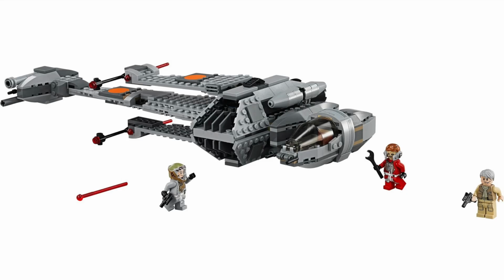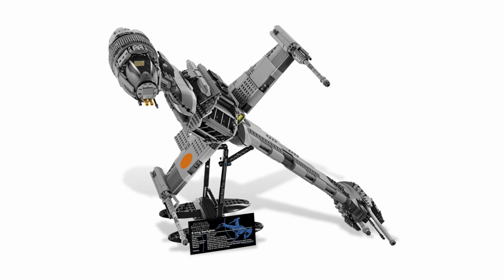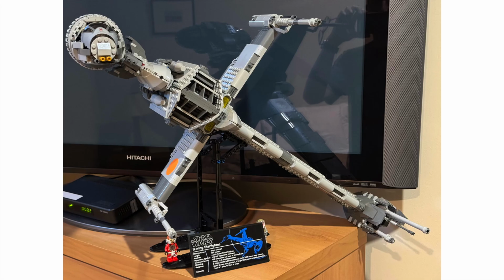UCS B-Wing. The B-Wing is a ship that looks a lot better in flight position. A lot better. So having a set that displays on a display stand at an angle, unlike the 2006 version, makes this set so much better. I don't want to think about how impractical this set is to display, but it can't be easy.